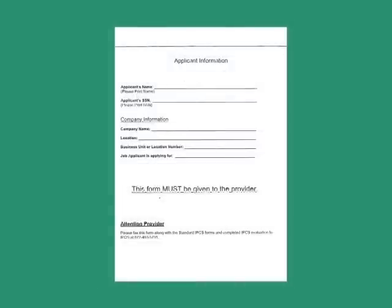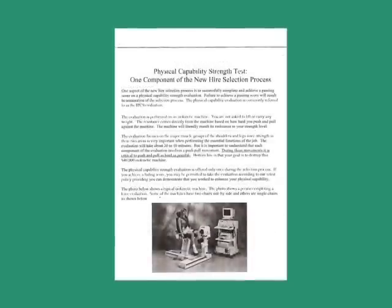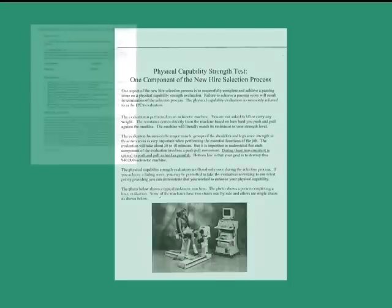The second form is an applicant information form. This form specifically indicates the job for which you are applying. You will need this information on the form prior to your arrival at the clinic. Be sure to bring this form with you to the clinic, as it should be faxed to IPCS with your results. The third form shows a picture of an isokinetic machine used with the PCE and more detail about how to take the PCE. It is very important that you read this document.